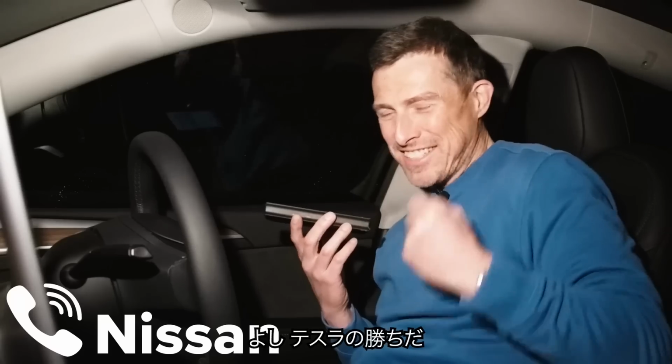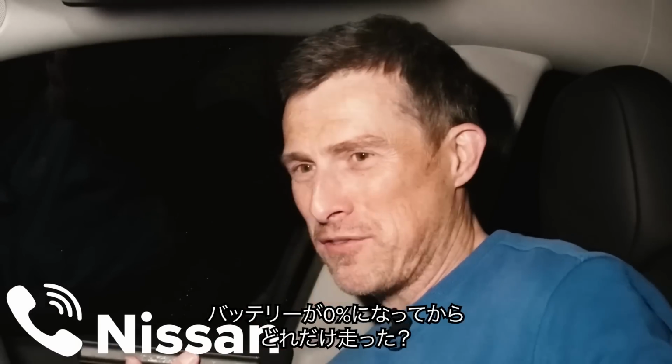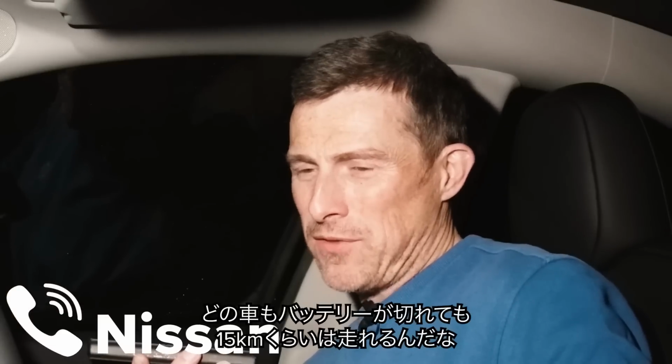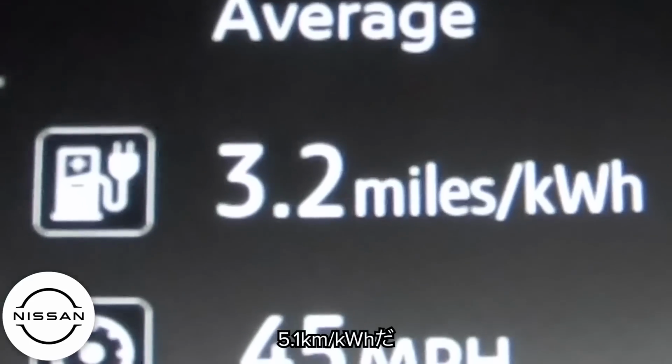267.1 miles. Yes, the Tesla wins then. How many of those miles did you do with zero battery left? 8.2 miles. We're all doing about the same, around 10 miles almost, like with no battery left. What was your average energy consumption over the entire journey? 3.2 miles per kilowatt hour.